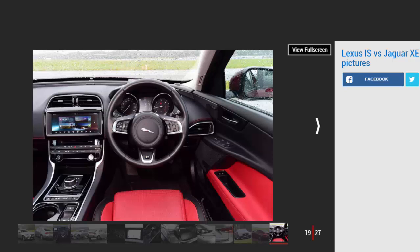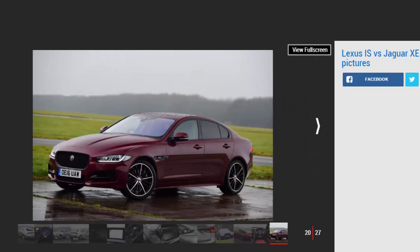While the official economy figures match the XE's diesel engine, in the real world, we only managed 31.1 mpg, the Jag returned 44.7 mpg. Still, where the hybrid wins for running costs is with its company car tax bills, since the 101 g/km Lexus will save top rate earners around £500 a year. The dull engine and CVT gearbox mean that the IS will never be able to match the XE as a driver's car, either, as speeding up is so unpleasant.